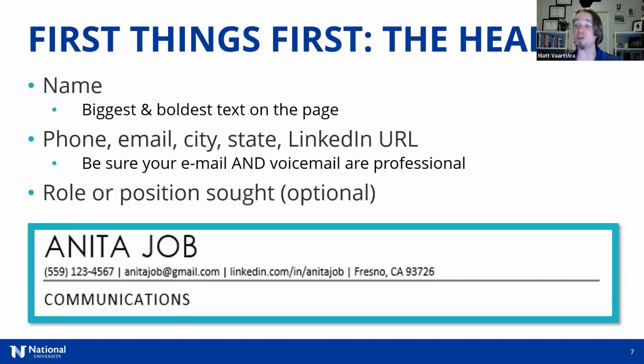However, if you are applying to somewhere where you are local, then I will put it on there because I want the opposite effect, right? A local person, they're already here. They know the area, whatever, right? So do put city, state if you're applying locally. You could potentially take it off if you're not local.